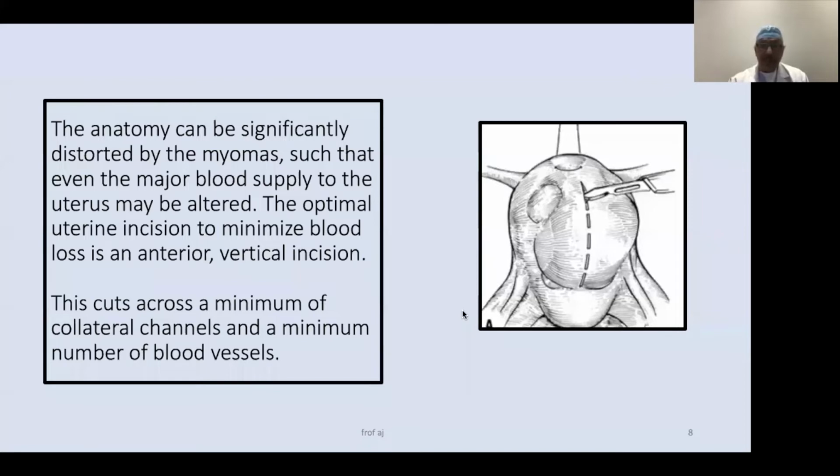Posterior, what's the difference in anterior and posterior? We will talk about it, but posterior usually have, if you leave it, it will have a lot of adhesion with the bowel and omentum. Anterior, usually, the adhesion is less than.